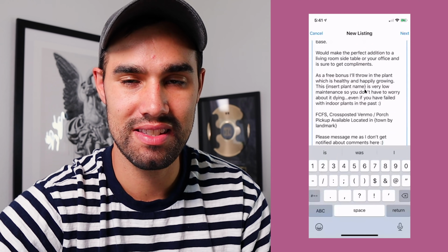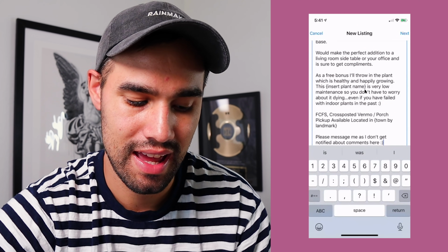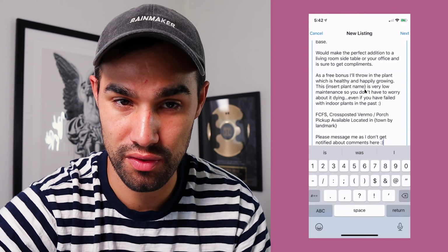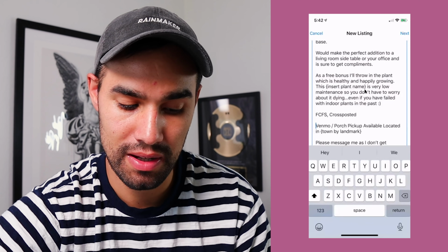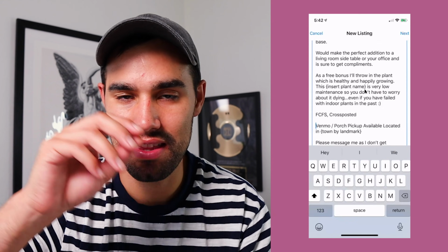Then at the bottom here, this is something I copy and paste into pretty much every listing that I make, and it's FCFS, which means first come, first serve, cross-posted, which means I'm posting on multiple platforms and groups. And then I also say Venmo, I would probably put this on a different line. Venmo, porch pickup available, located in, and I would put my town name and then a landmark. So located in Chicago by the Loop or whatever, so put a landmark so people kind of know-ish where it is if they're gonna pick it up.